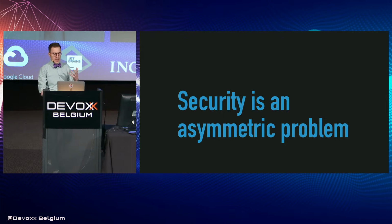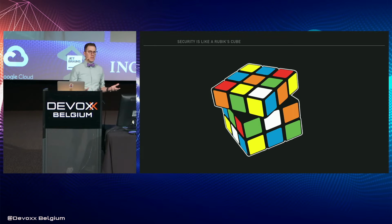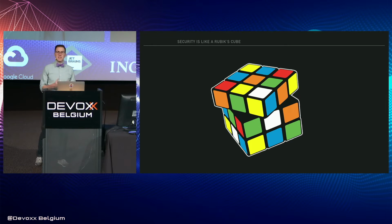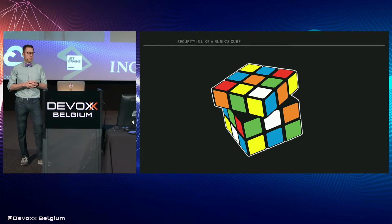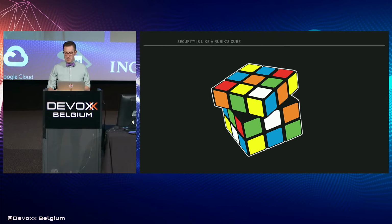I like to make this analogy to a Rubik's Cube. A Rubik's Cube is, at least for me, very difficult to solve. And even for people that know how to do it, they've spent a lot of time practicing and learning patterns that make it possible. But it's not hard to scramble a Rubik's Cube, certainly to scramble it enough that I couldn't solve it. It doesn't require any special knowledge, and it's something my son could do.